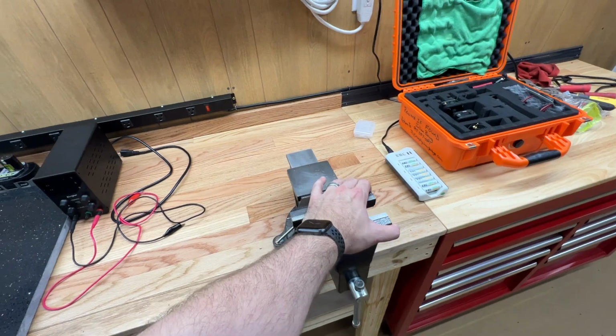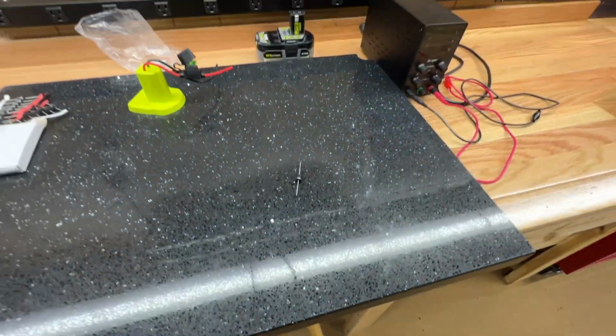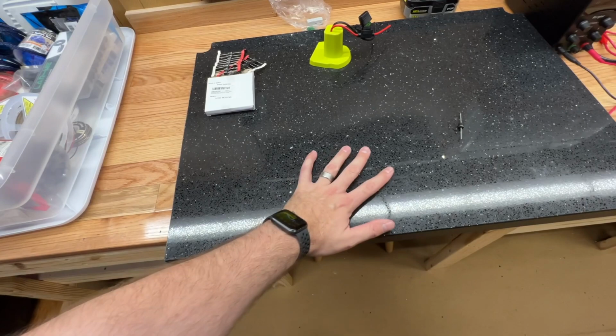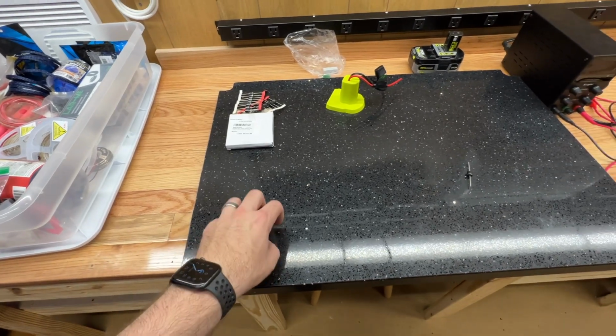Got a Bessey bench vise. This opening right here, got a bench for me to sit on. My legs can fit all the way in. And then this is a piece of quartz from our house. You see I'm preparing for a project I'm about to shoot a video on. This is a piece of quartz countertop from our house.